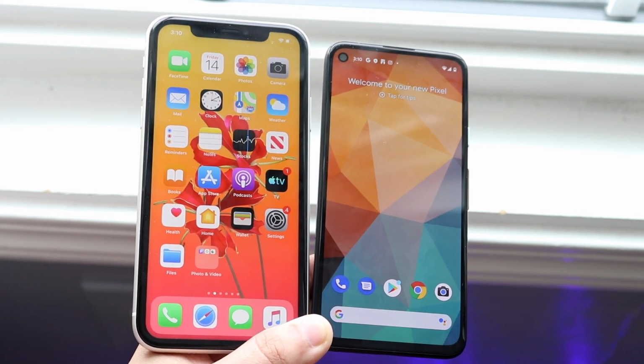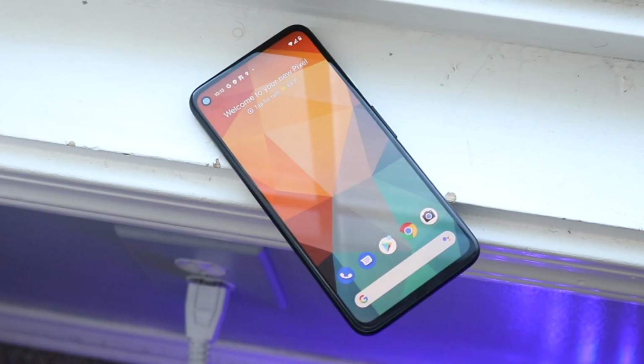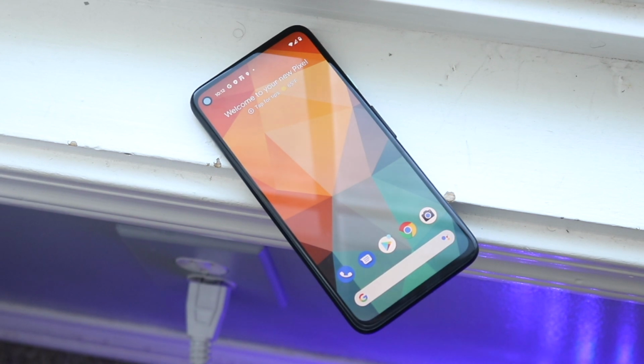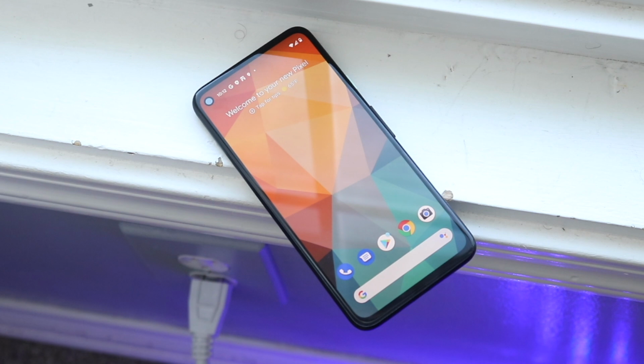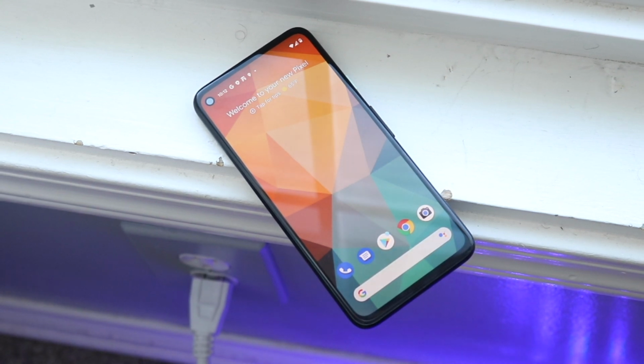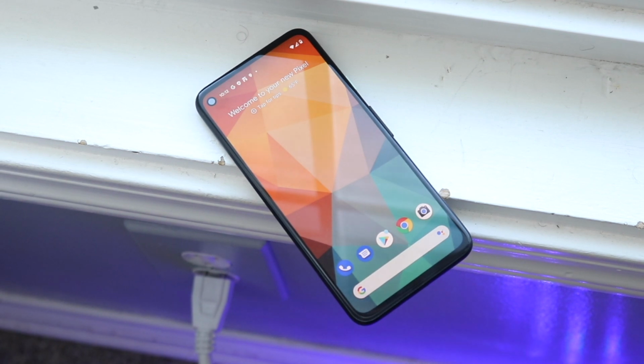But the 4a is selling for $350, which is an extremely important thing to keep in mind. This thing is not competing with the flagships. It's not even competing with the iPhone 11, to be honest, but it's still pretty impressive to see what Google was able to do at that price tag of $350.